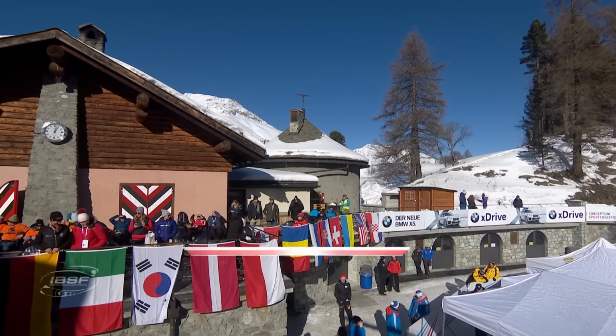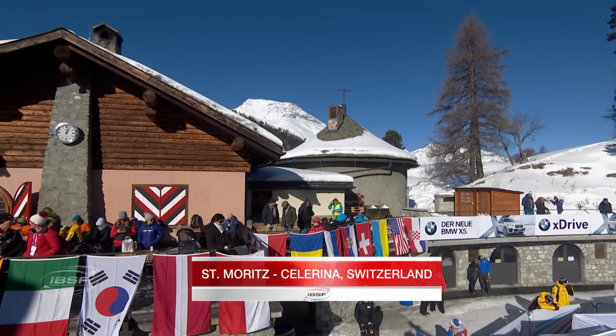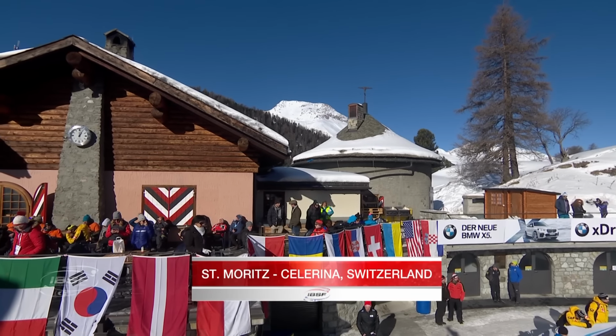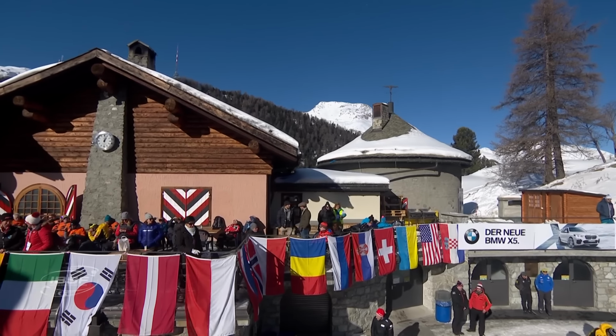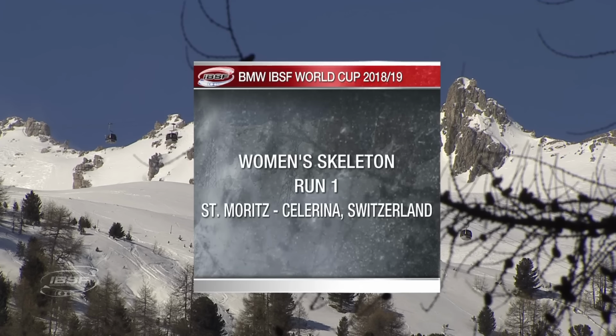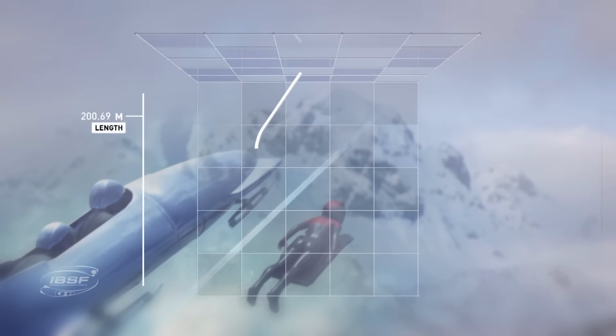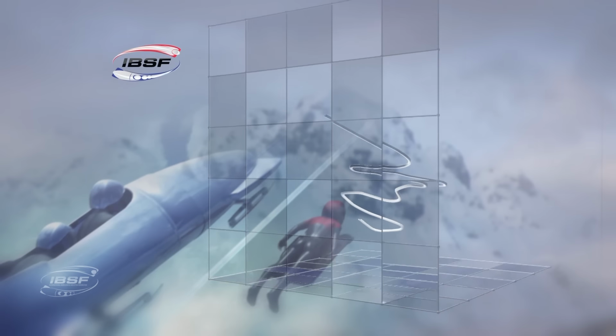5th race, the BMW IBSF Women's Skeleton World Cup in the Celerina Valley, high in the Engadine Mountains in the Swiss Alps. Hello everybody, I'm Martin Haven. For more than a century and a quarter, they've been sliding down the hill from Moritz to Celerina. And this year we continue in that worthy tradition on the longest, the fastest, the only natural ice track on the planet. There you are, there's my first mistake, we're barely a second in.